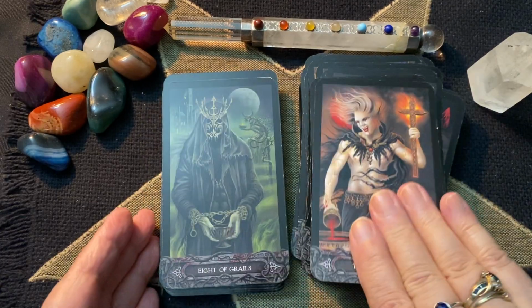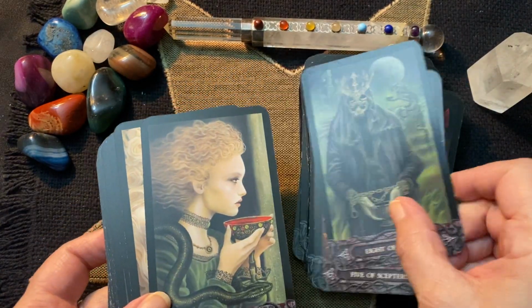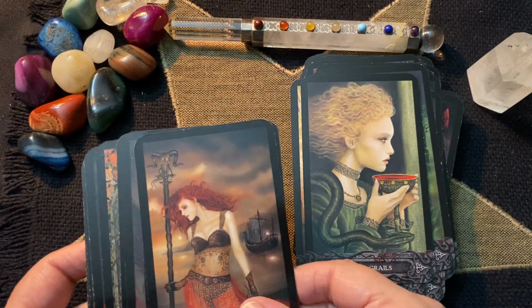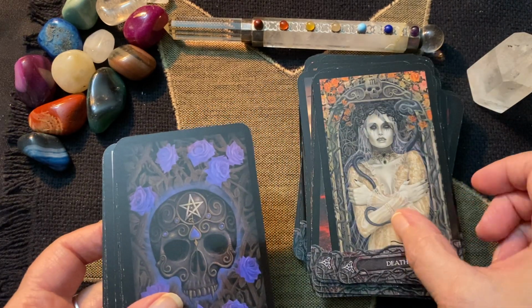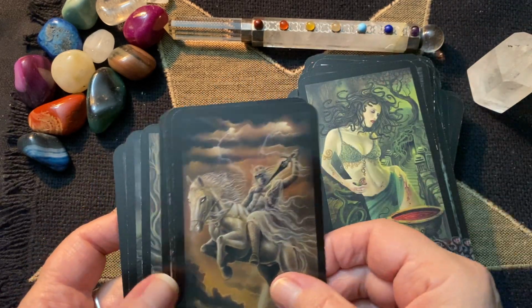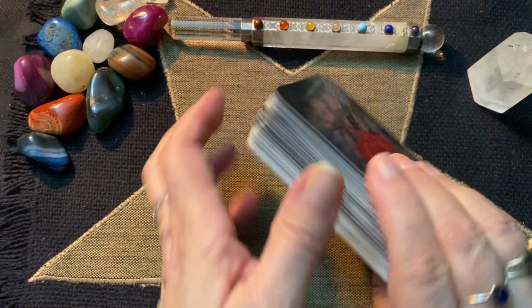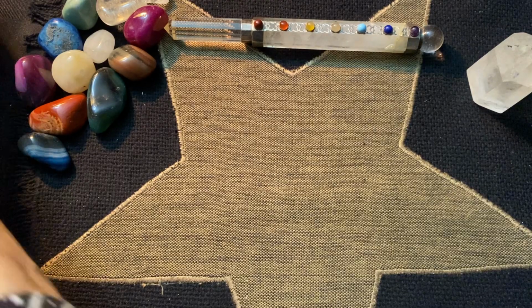For me anyway, I can really get my intuition going and just let it soar. It just gives me such good readings. I do enjoy this deck immensely. So anyway, this is Tarot of Vampire. That is number one.